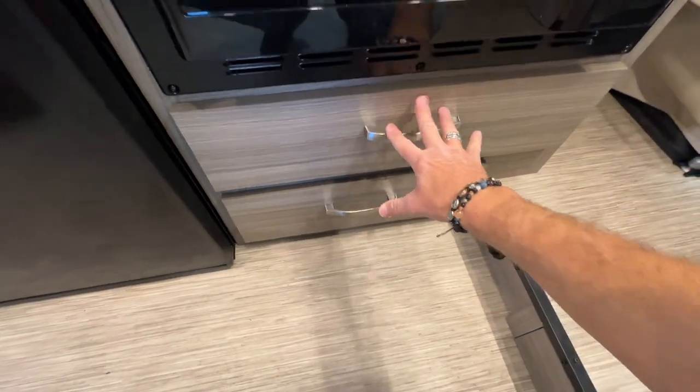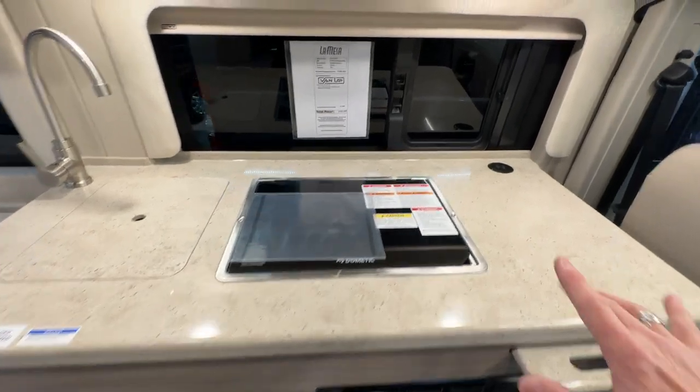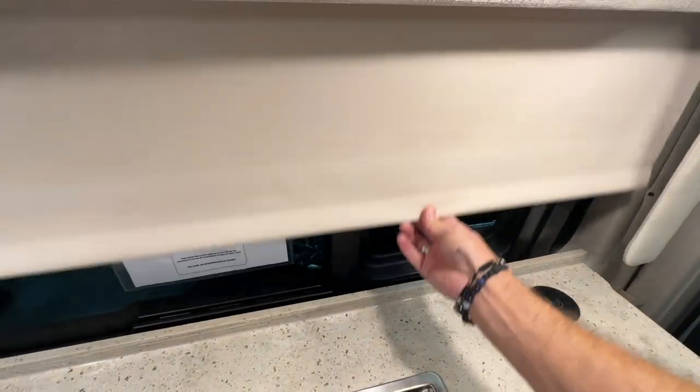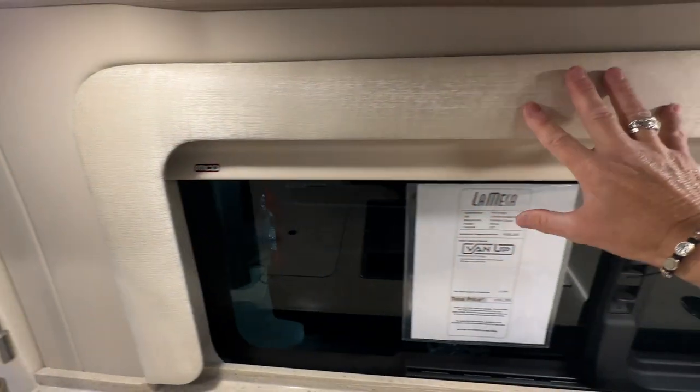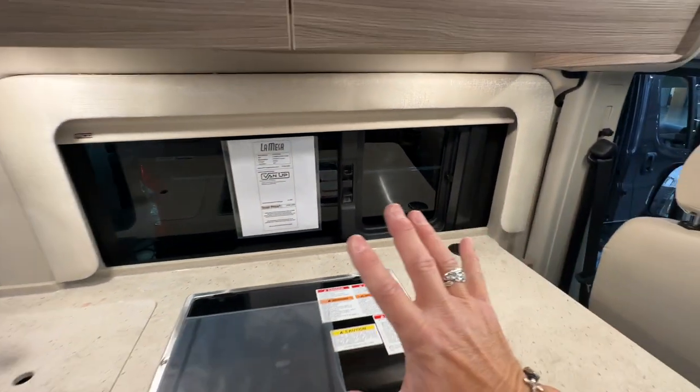I would say the quality of the woodwork is a little better on the Travato. From that standpoint, windows, slide by. This is your awning for blackout. This is kind of an Entegra thing, a little bit of a residential feel here with a valance. So it's kind of nice, little soft corners.